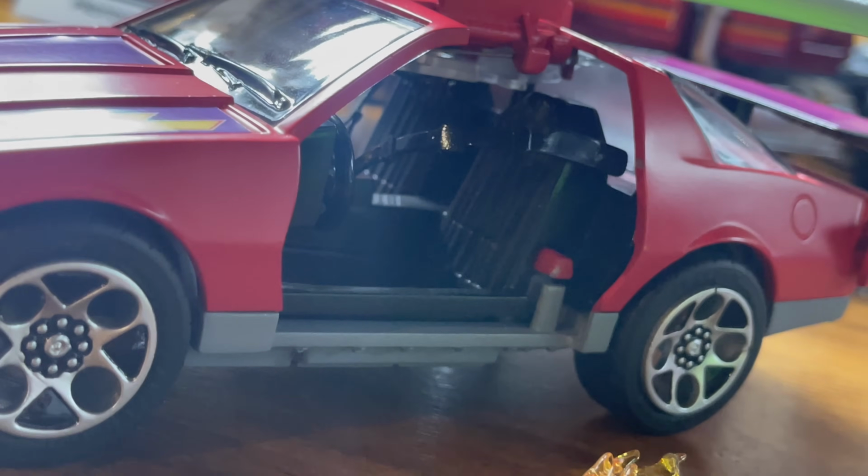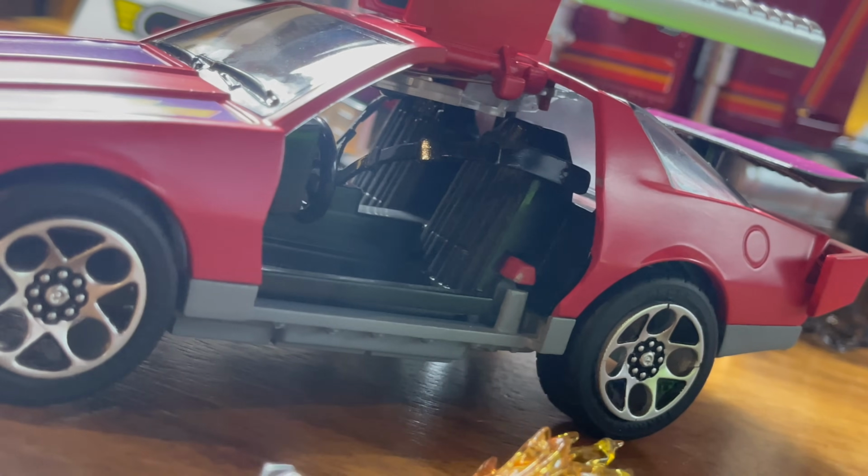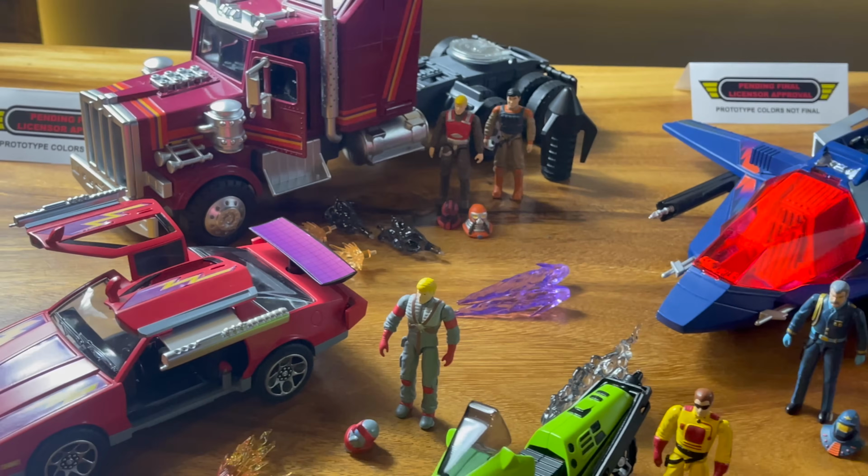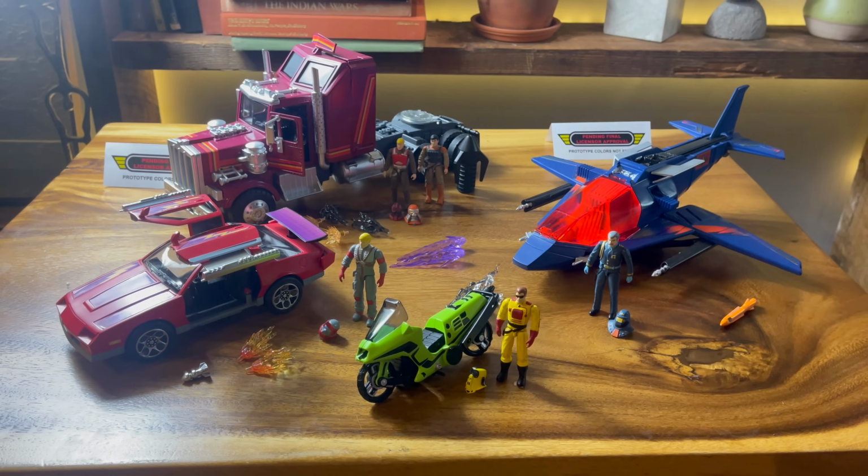I love the doors on this thing. That's my favorite part. You can kind of see if you get in there, you got a little seatbelt action, you got the steering wheel, the stickers, the colors, everything just pops on these. And this is very exciting.